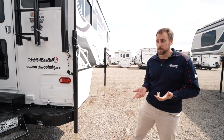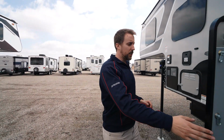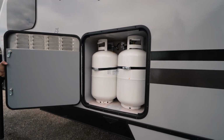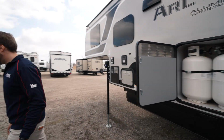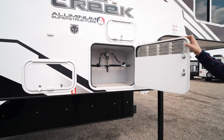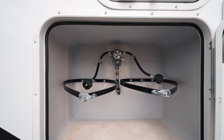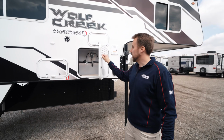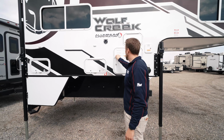Another difference between the Arctic Fox and Wolf Creek, you do have 30-pound propane tanks on the Arctic Fox line. And then jumping over to the Wolf Creek, you have a compartment for two 20-pound propane tanks. So again, just a couple of small differences to make the Wolf Creek a little bit lighter, and it doesn't necessarily sacrifice construction features.